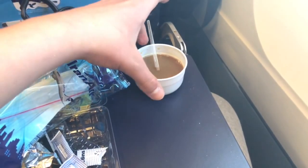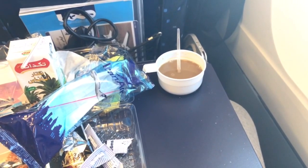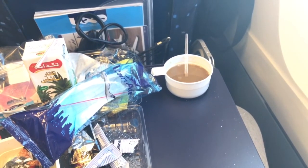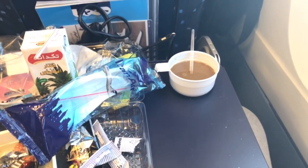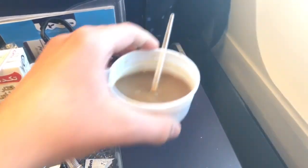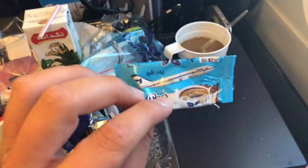So I've also got some coffee from the cabin crew. We've got another 1.5 hours until landing. We're most likely, 90% sure, over Germany. No, I haven't had the coffee yet. Tastes pretty good. I also put milk powder in it.